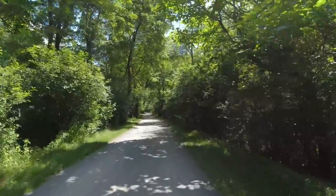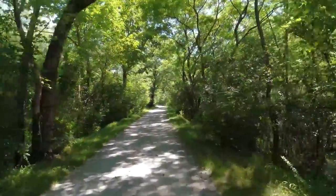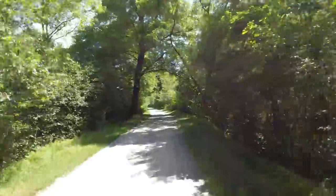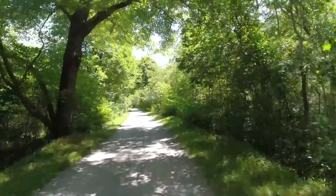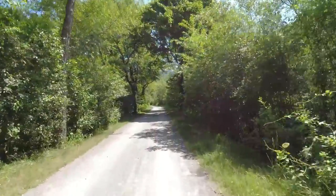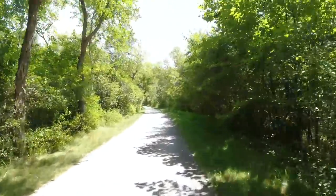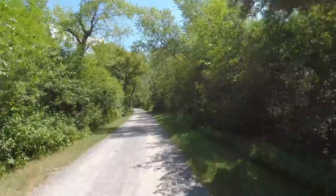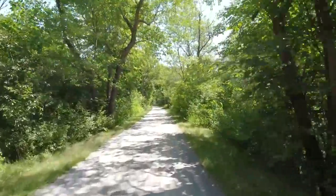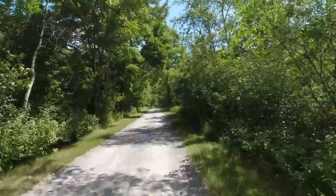Cruising at about 15 miles per hour. Don't want to go too fast, so I can keep my eyes vigilant off to the sides. And in case you're curious, today is a Thursday. It's around 80 degrees, about 45% humidity. So it's nearly perfect weather. Blue sunny skies, couple puffy clouds.